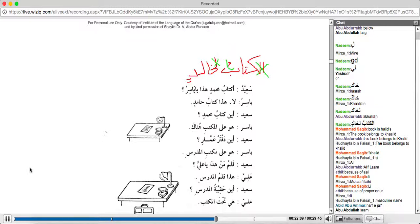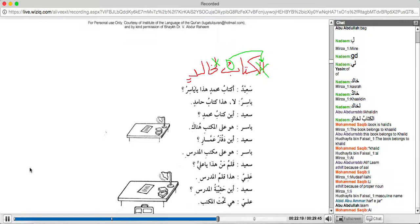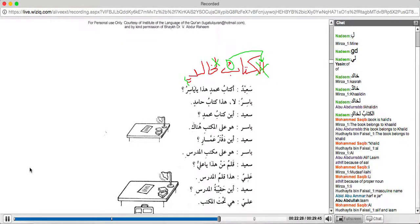Okay, so originally, kitabu has got one dhamma because of what, guys? Because of alif and lam. Jayyid. And originally, Khalidin has got two kasras. Originally, because of what, guys?